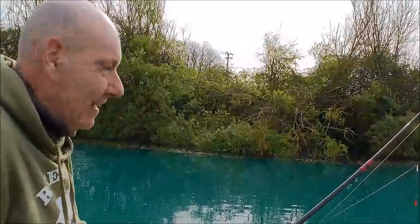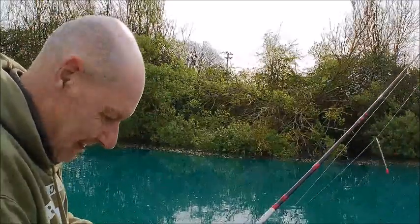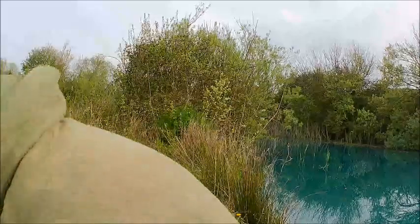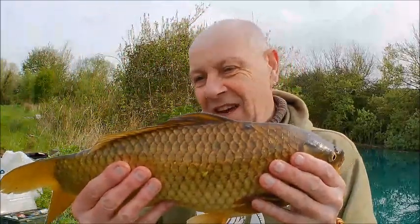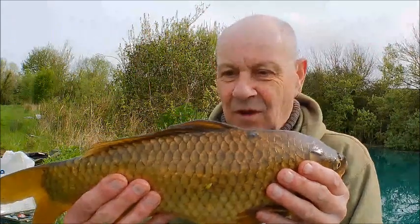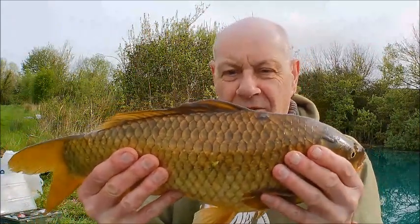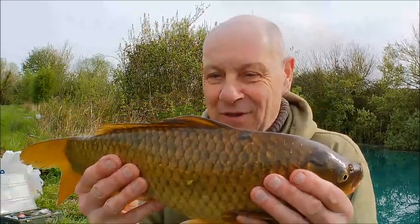It took me a while to get that in, but right, let's have a look and see what we've got here. It's a nice common anyway. Well, a nice fish to start off with. A nice common, I don't know, probably about 3.5, 4 pound. Great stuff. God, I wish this was on the river though.